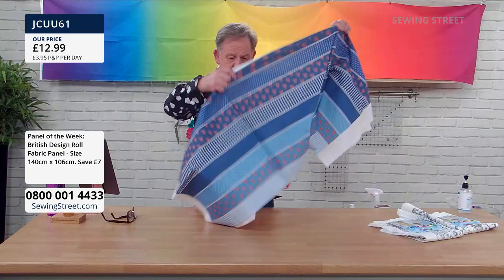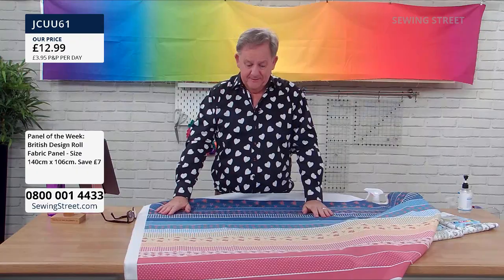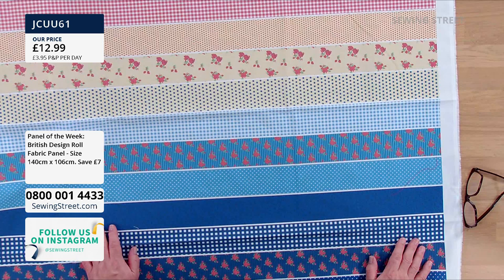There you go. Now, these are all 2.5-inch strips. They're 55 inches wide, not wide, long. They're 100% cotton. It's exclusive to Sewing Street. £12 and 99 pence. We'll go up to £19.99 on Sunday night. I'm here now, Friday, Saturday, Sunday.